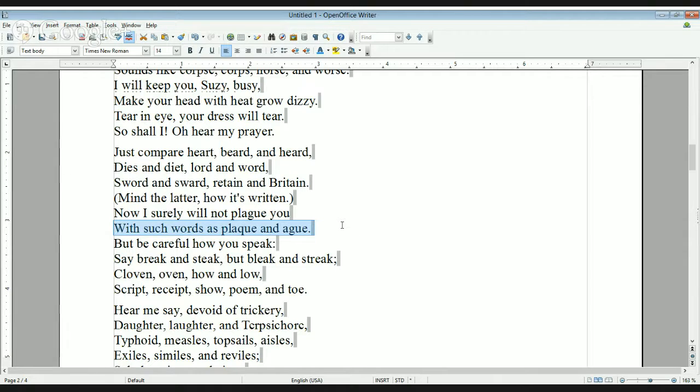Okay, with such words as plague and argue. So that would be plaque and ague. Plaque and argue. This part is different, very different. It rhymes with the word you, right? But the letters are totally different.